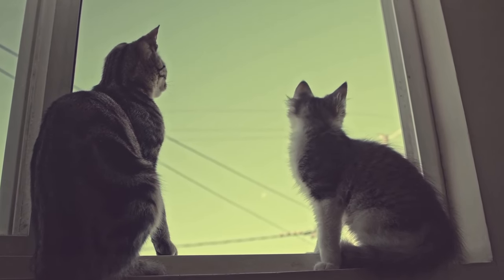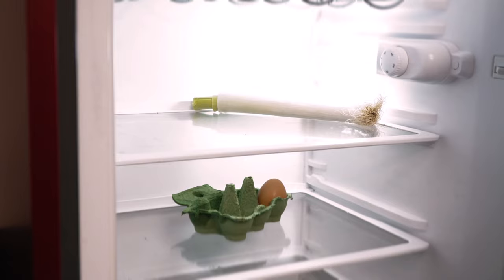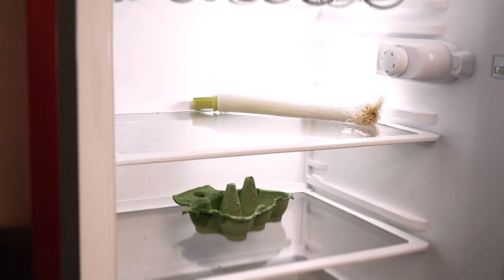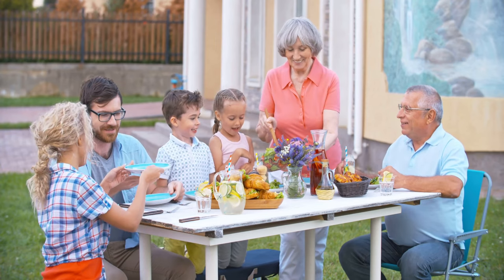And tip number 19, optimize refrigerator settings. Set your refrigerator temperature to 37 to 40 degrees Fahrenheit and your freezer to 0 to 5 degrees Fahrenheit. Clean coils regularly to ensure it runs efficiently. And tip number 20, educate your household.